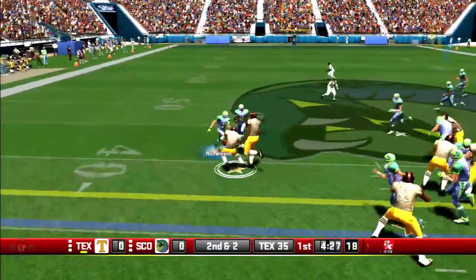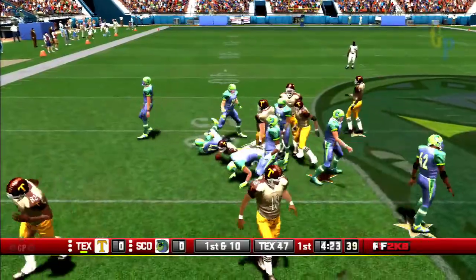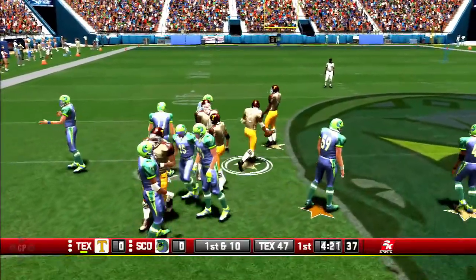Simpson gets the call again and heads left. Breaks free. Locked down hard at the 48.